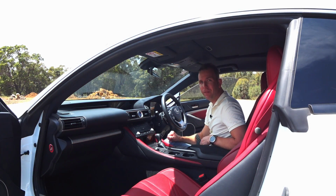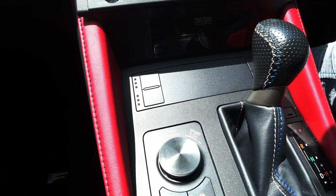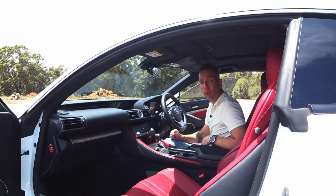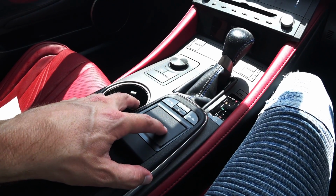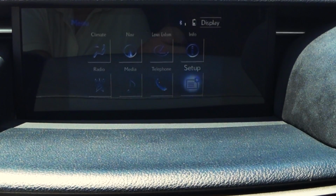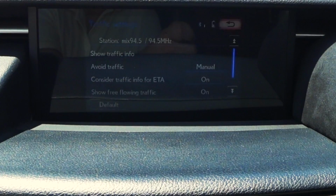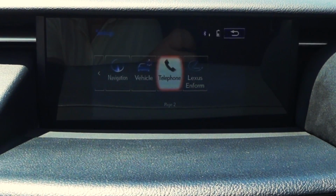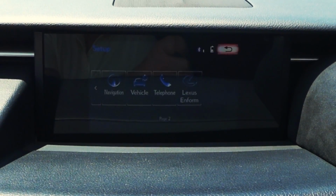The dash has a premium feel to it, and at your fingertips you'll find controls for heated and cooled seats, drive modes, climate control and media controls. You can access all the in-car features from this trackpad in the centre here, which is not as intuitive as the rotary dial options that the Germans offer. The main screen shows everything from sat-nav information, digital radio and MP3 tracks, climate control settings, and a host of other functions. These can also be prompted by the voice recognition system, which is 100% accurate.